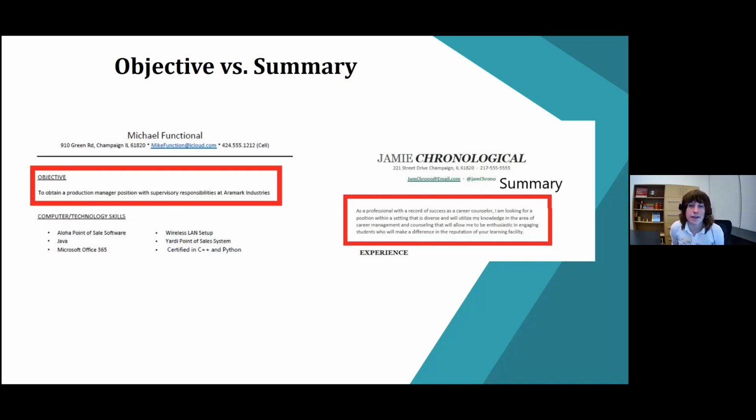And then here we go into that summary. As a professional with a record of success as a career counselor, I'm looking for a position within a setting that is diverse and will utilize my knowledge in the area of career management and counseling that will allow me to be enthusiastic and engaging with students who will make a difference in the reputation of your learning facility.